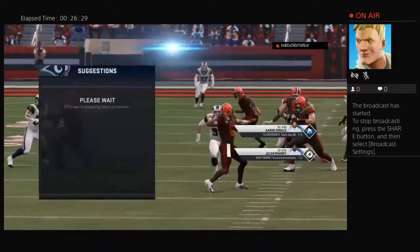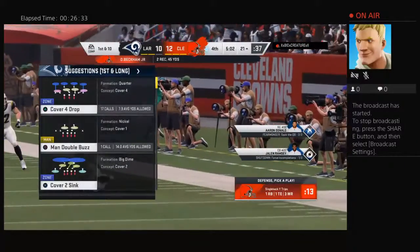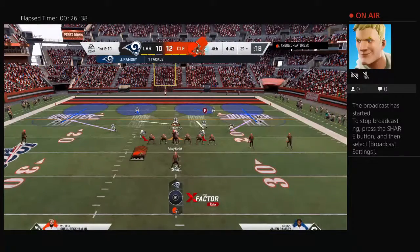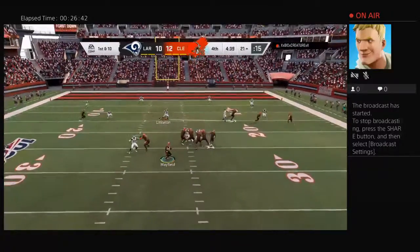And he's got this down almost to the 20 before he's dropped. Well, if you do read man coverage, Brandon, the drag route's a pretty good one to run against it because you're running away from people on it. So signs of life in what's been a dormant offense in this second half.